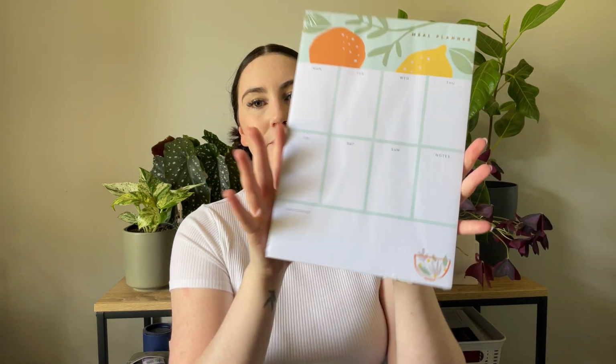hopefully this will just help us organize what we're going to eat each week, groceries we need to get, etc. So, meal planner notepad, and it's got cute little fruits on the top.